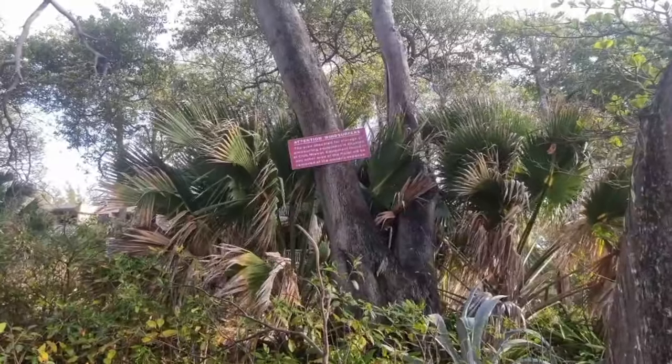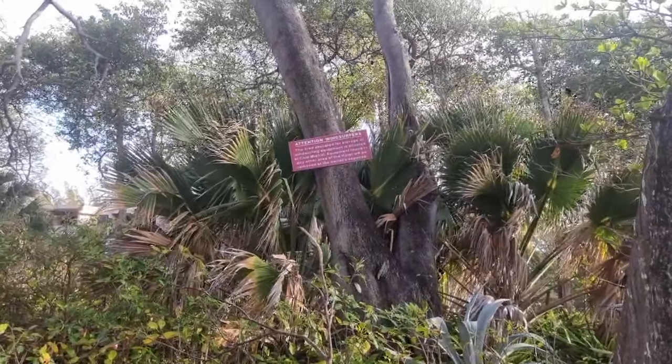Sign's still up. Sign looks great. Rest of you are telling me it looks horrible. The sign still looks great as it was just put there.